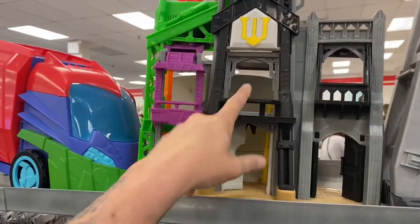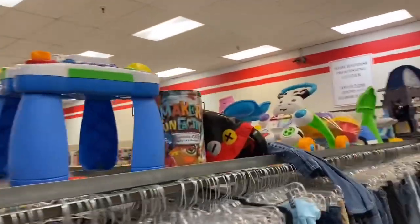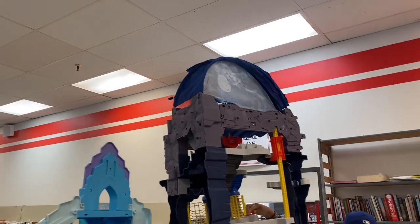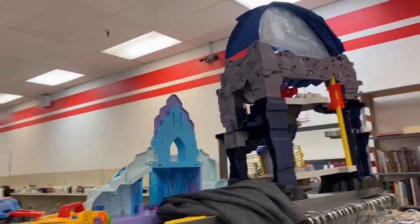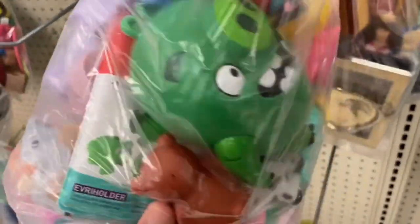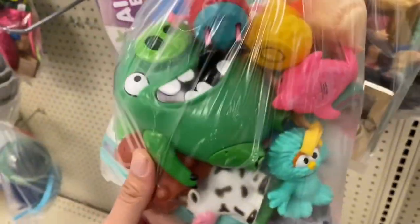We got the Wayne Manor. Big old Bat Bot. And this giant Imaginext Bat Cave playset is still here. All right, let's go check the bags. I think I've seen this bag before. I got a motorcycle in there.